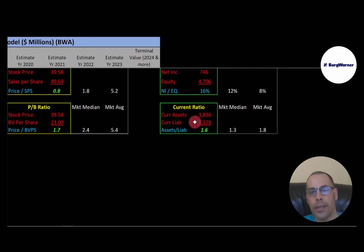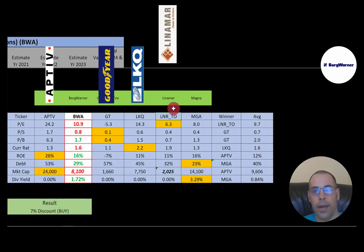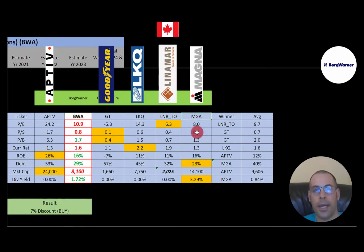Current ratio is current assets over current liabilities. I like to see between 1.2 and 2. They're at 1.6. The best way to look at ratios is to compare them to similar companies. I've done videos on Aptiv, Goodyear, LKQ, Linamar, and Magna, all in the same industry as BorgWarner. And if BorgWarner has a number in red, they're worse than the average. They have a number in green, they're better than the average.